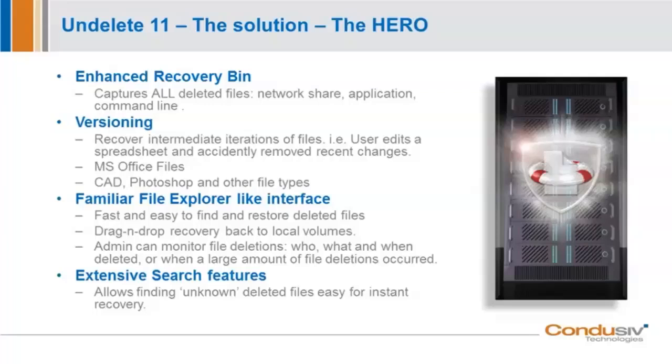Undelete has the capability to find those unknown deleted files with the extensive search feature. If you have the specifics of the file, great. You can search by name, location, date, owner, or by who deleted the file. But in case the user doesn't know the name of the file or you don't have all those other specifics, you can just use the wildcard search feature and search just by part of the file name or even by date range.